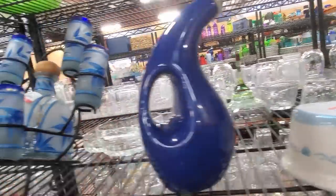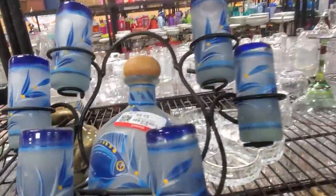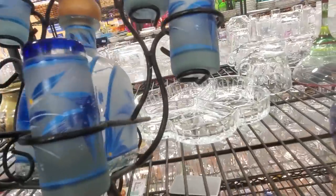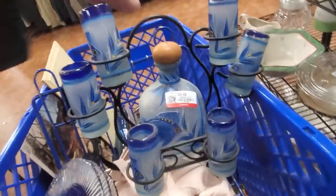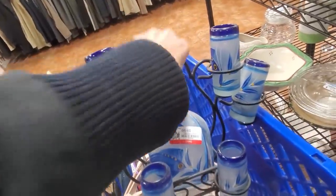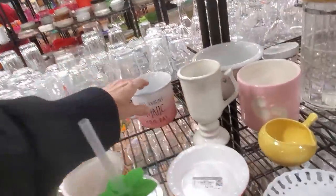Okay. Then this. Okay, now this is a Mexican glass set I will pick up. These are all hand blown. This is a tequila set with the decanter and the shot glasses. And as I'm trying to move it off the shelf, I knock the lid off of that and I decide I need my hands. So here you go. This is what it looks like. It's all hand painted with fish. It's amazing. And it was only $10. It's mine.